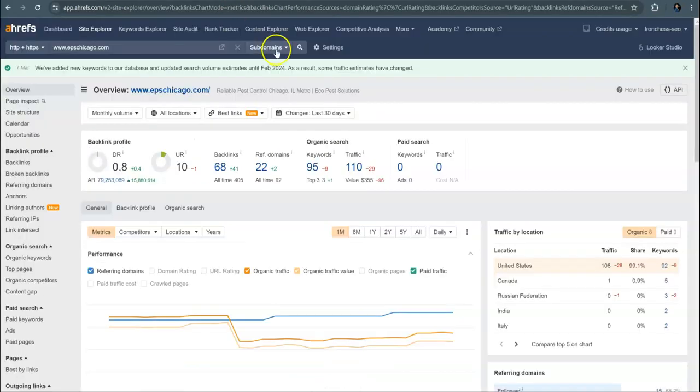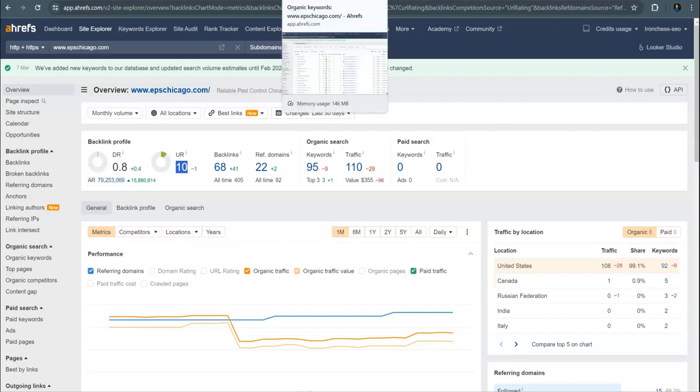Okay. So looking at this tool that we use called Ahrefs, it is just a tool. It's not 100% correct all the time, but we can see you have a domain rating of 0.8, a UR rating of 10. You have 22 referring domains going back to 68 backlinks. You're getting found for 95 organic keywords, and you've got roughly about 110 people traveling to your website.